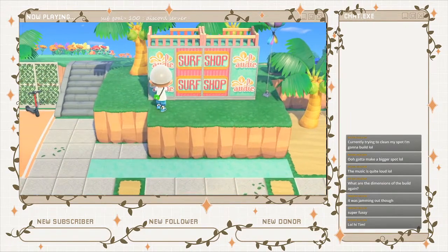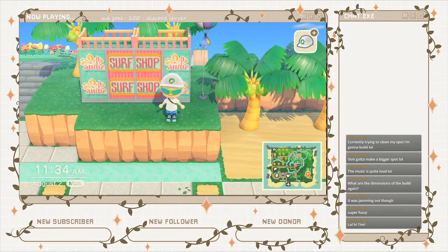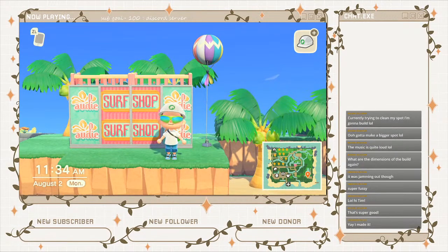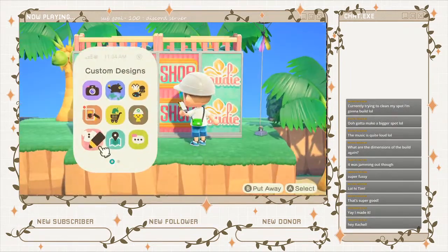I have a feeling I'm going to have to put another row here first. If I remember right, I keep forgetting that part. I think I do in order to put the sofas in. Alright, so I'm going to go in.